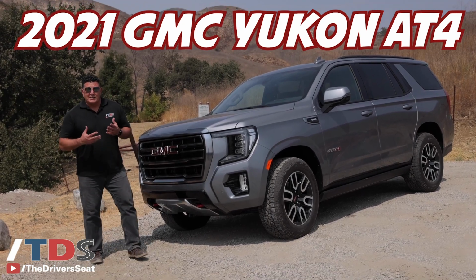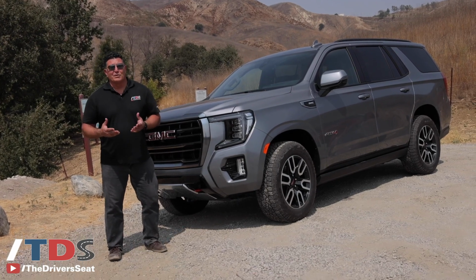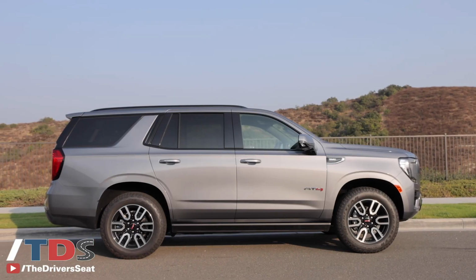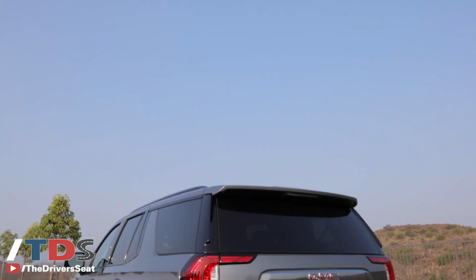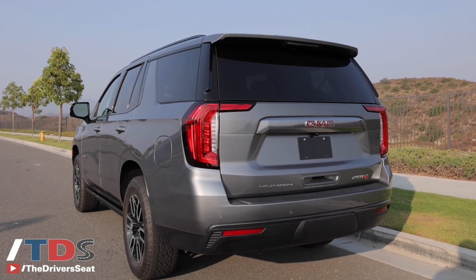Last month we had a chance to review the all-new 2021 Chevy Tahoe and Suburban, and now we have the sibling to that vehicle, the GMC Yukon. But some exciting news with GMC this year. You know, Denali's been around for a long time, almost 20 years, and it has accounted for a significant chunk of sales across the entire GMC lineup.